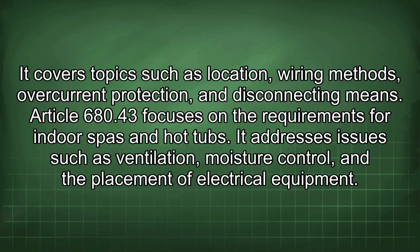It covers topics such as location, wiring methods, overcurrent protection, and disconnecting means. Article 680.43 focuses on the requirements for indoor spas and hot tubs. It addresses issues such as ventilation, moisture control, and the placement of electrical equipment.